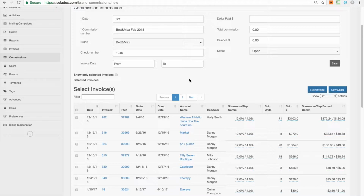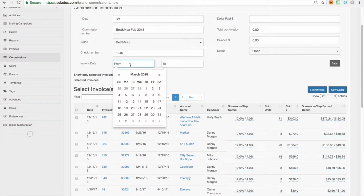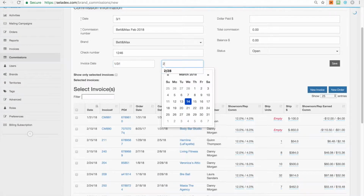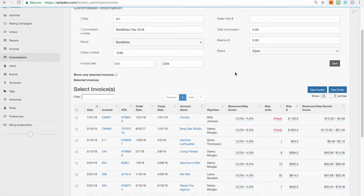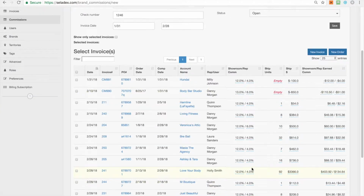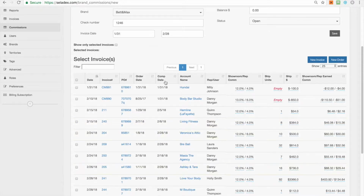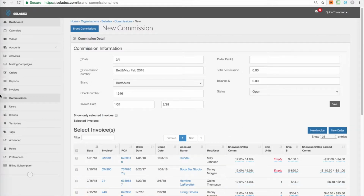That's the check that they paid us with. And we know that these were invoices that were entered in the system that, as we look back at this statement, happened between January 31st and February 28th. The great thing about this is that we can now enter January 31st to February 28th to filter down so that we have fewer invoices, and hopefully just the ones that are appropriate for this commission statement.